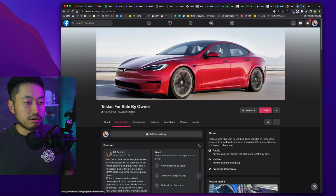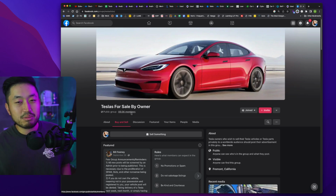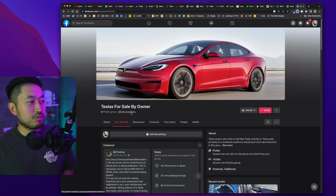There's a ton. Like Model Y group owners, there's probably a Tesla, insert vehicle model, and then your location or city or state, and you'll be able to find someone as well. So definitely a really good resource. I go on these Facebook groups to look for cars to buy as well if I'm looking to get into one.